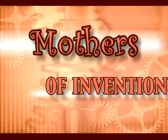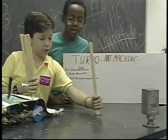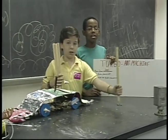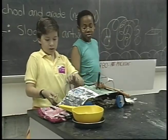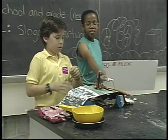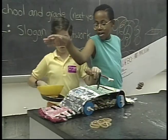Some say necessity is the mother of invention, a principle that may have guided these young inventors. There will be an egg right in here, so after we pull the brush, then this flips the egg over into this, and then the egg in there.